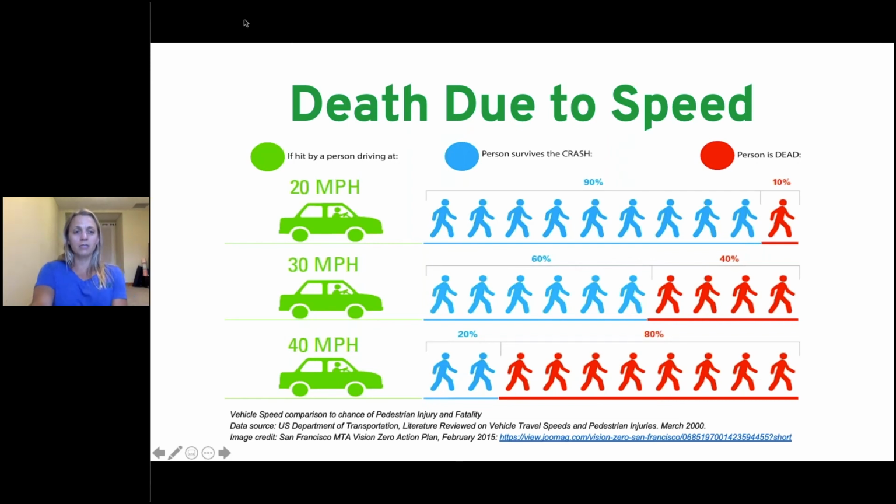Just to put it in the context of some numbers in relationship to speed: when a person is hit by a person driving at 20 miles per hour, the likelihood of that person who is hit dying is 10%. If we go up just 10 miles per hour, the chances of a crash hitting a vulnerable user resulting in death is 40%. When you go up to 40 miles per hour, the chances of death resulting from a crash is 80%.